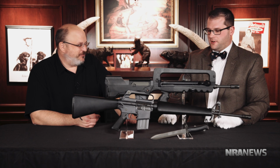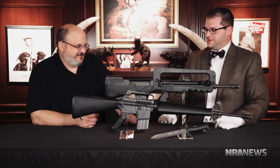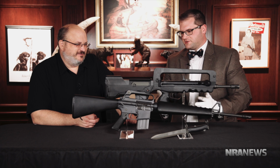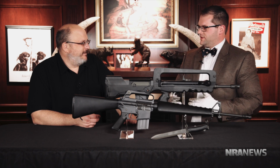And being in the museum, we have a lot of cool things floating around in our collection, this being one of them. So anybody in my generation, we grew up on video games. We probably instantly recognize the silhouette of this gun here. So just a little bit of history on it. In the late 60s, the French started looking at a new assault rifle for their military. They wanted to look into bullpup type rifles.